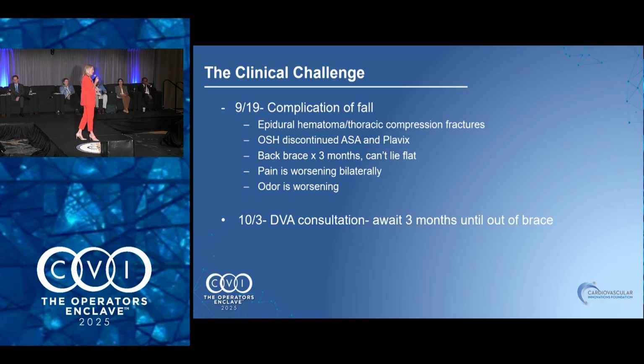She does, however, have a very, very supportive spouse who is at every appointment with her. They're retired. Again, they own a farm. Very supportive kids will come in if her husband is not able to. So she really does have a good support system. Also along this time, the odor is worsening, so we were trying anything possible to diminish the odor because they were having a hard time living with this.